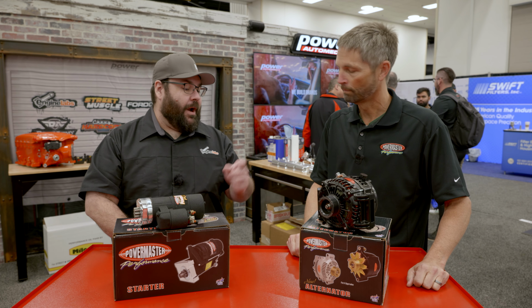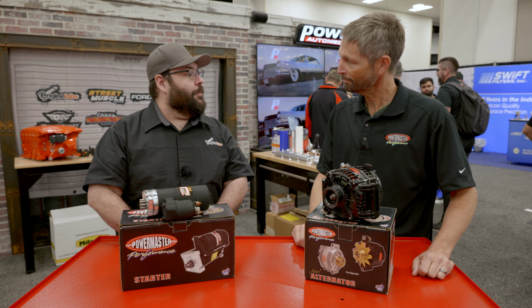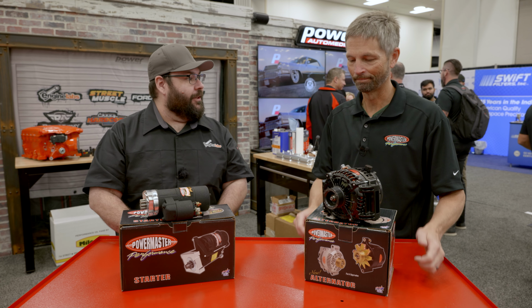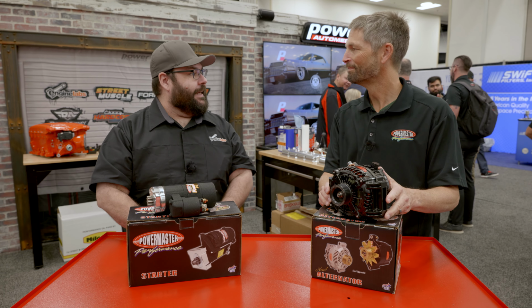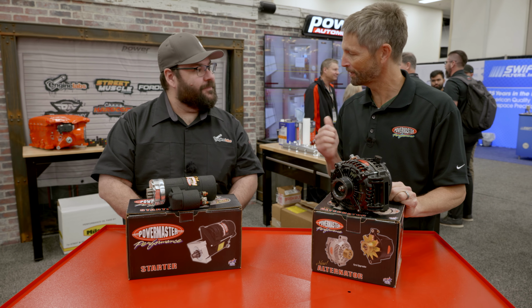Very cool. And we're probably not going to spin it super high, so we don't have to worry about overspinning it. But we're going to be putting a lot of power through it. So I guess power is the key word here. Power is the key word to PowerMaster. That's it. We're going to make it all for you, so you guys can make more power.